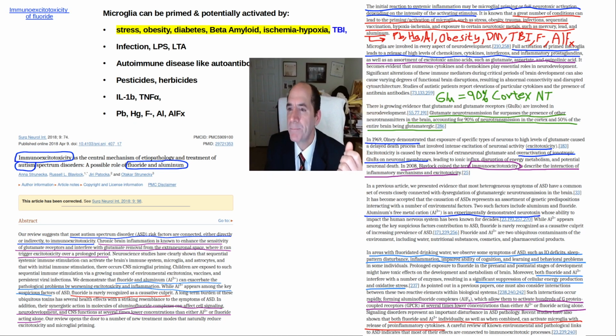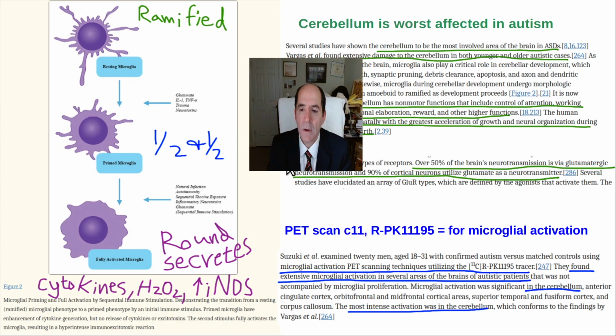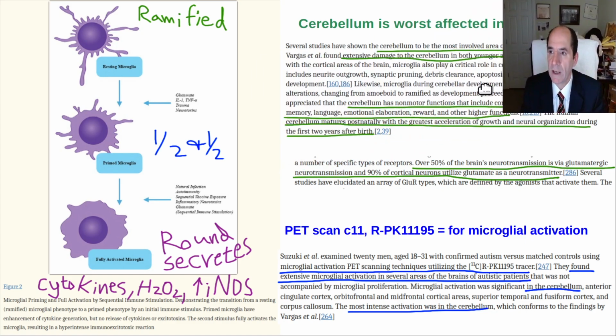Okay, then I kind of mentioned those already. We talked about the synapses. Okay, that's good enough for that. Okay, here's just coming back to that one slide I showed you earlier of a resting microglia, like an octopus, then a primed one sort of halfway in between, and then a full-blown activated microglia just being round.